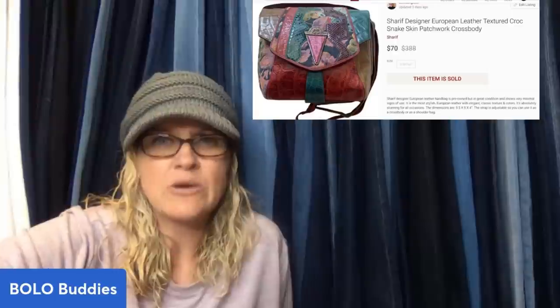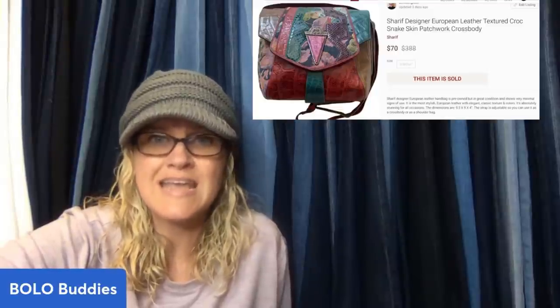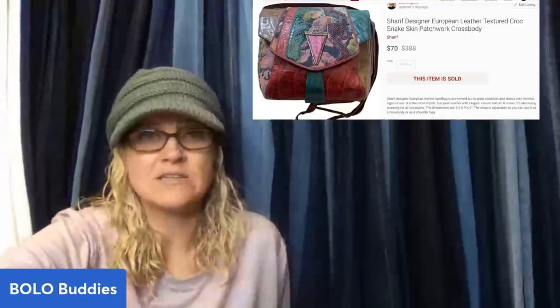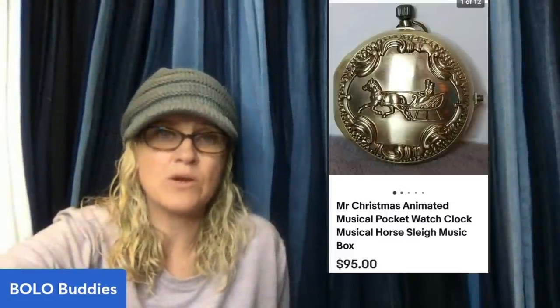So Sharif, I may be saying that wrong, designer European leather textured croc snake skin patchwork crossbody, sold it for $70. Check that out. Got this for $1 last summer at a yard sale. Didn't think much of it and almost put it in a reseller lot, but decided to check it out a bit more. Glad I did.